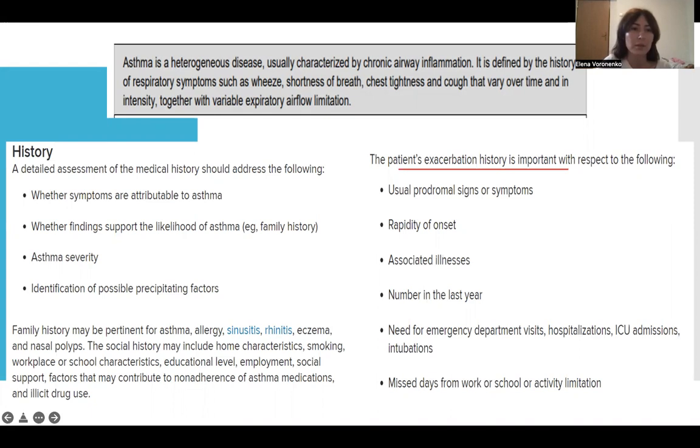History. A detailed assessment of the medical history should address the following: whether symptoms are attributable to asthma, whether findings support the likelihood of asthma, severity, and identification of possible precipitating factors.